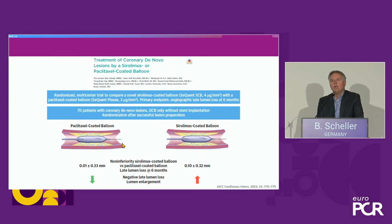We looked also at the treatment of de novo lesions, 70 patients in this Malaysian trial, again SeQuent Please Neo versus SeQuent SCB. And here we saw very good angiographic outcomes in both groups. However, late lumen loss was close to 0 with the paclitaxel-coated balloon, 0.10 with the sirolimus-coated balloon, and there was a significant difference in the frequency of late lumen enlargement.